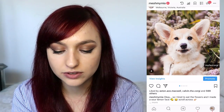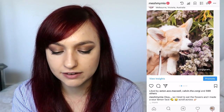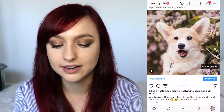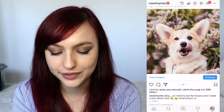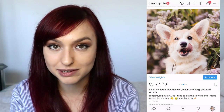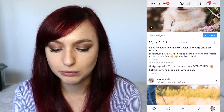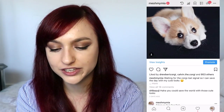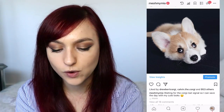Also, it's a multi-post. Look, I can show you what I mean. I've just tagged one account on each photo and they're the top corgi accounts that have the most followers. But yeah, so this caption says, okay, so I tried to eat the flowers and I made a sour lemon face. Scroll across to see more. This one's cute too. Wow, this one has a lot of likes. I'm still practicing for the dog walk. So like catwalk, dog walk sort of thing. I mean, this isn't my best work, everyone, but oh, this one's good.